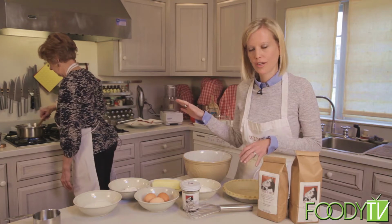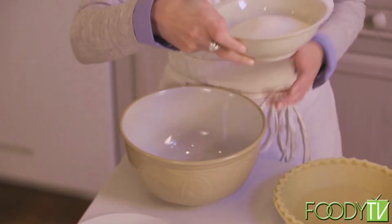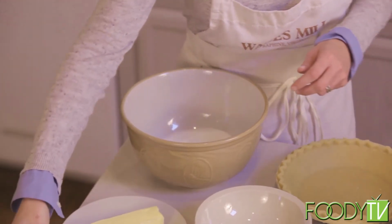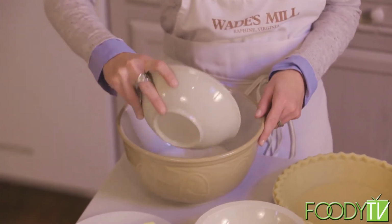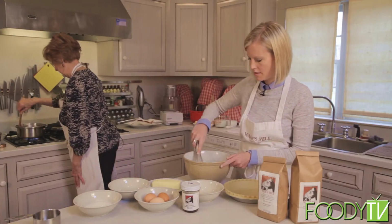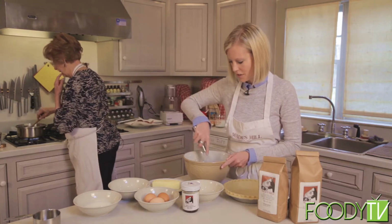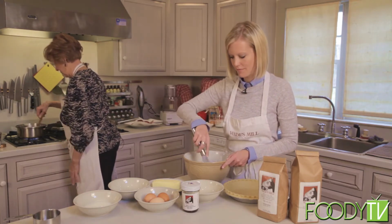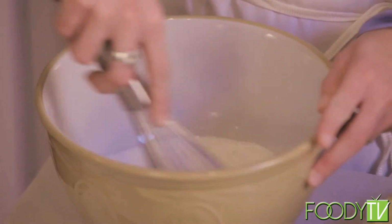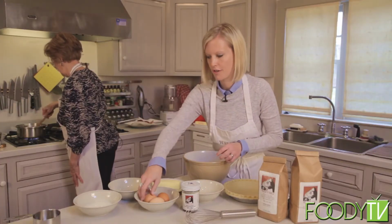So while we're waiting on the grits, I'm going to go ahead and mix my dry ingredients, which is a lot of sugar, three-quarters cup of sugar, and 2 tablespoons of all-purpose flour. Whisk that together. And it's amazing how this actually turns out. Once it's baked, it actually is not what you would think of as a grits pie. It's actually very creamy and velvety and custard-like. All right, those are our dry ingredients.